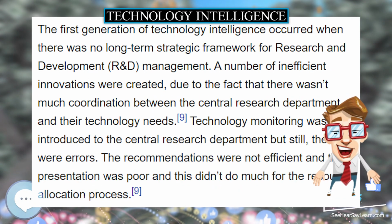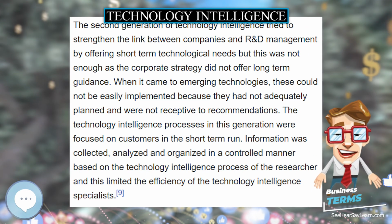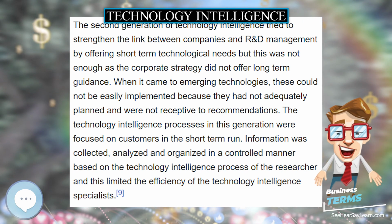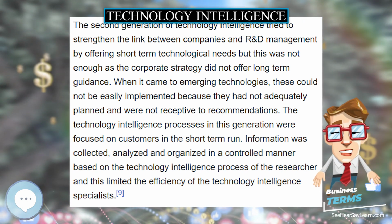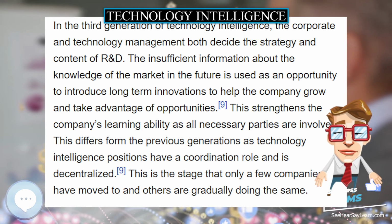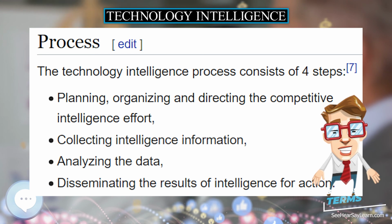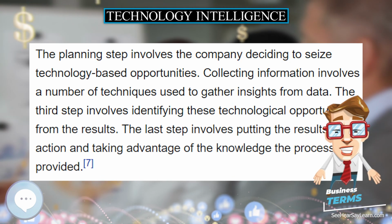Challenges. A challenge of technology intelligence is that there isn't much conformity between the analysis generated and the time of the planning. There can also be some difficulties in communication and realization of results. Even when a firm has good technology intelligence, it can be problematic to actually get the information discovered to decision makers.